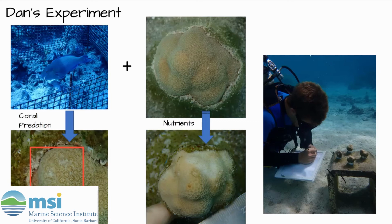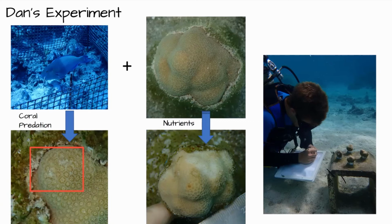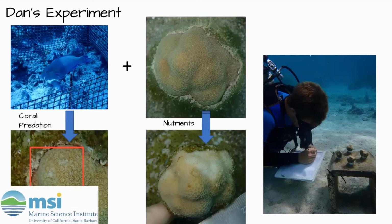The top left photo is of a parrotfish, a common coral reef fish that eats corals. The photo below that is a coral from our experiment, and this is what it looked like after it was bitten. The 2 photos to the right of that are of the same coral, before and after it was exposed to too many nutrients. The white part of the coral is what we call bleached, and this is very unhealthy for a coral, and it will most likely die.